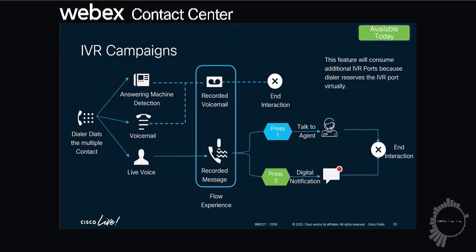Dialer dials out multiple contacts, so an answering machine or voicemail can be detected. You can play a recorded voice instead. If you hear a live voice, you can send a recorded message to that. Then you can use an escalation to an agent if needed by playing press 1, then you talk to an agent, or you can even do digital notifications. So all of these are available today on IVR campaigns.